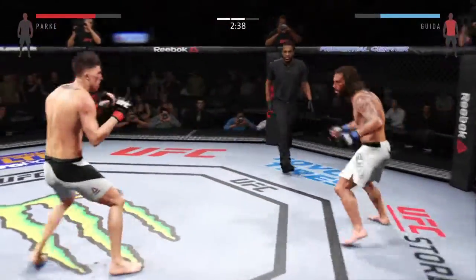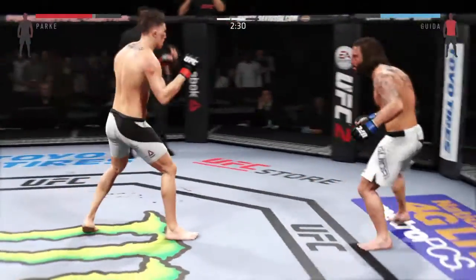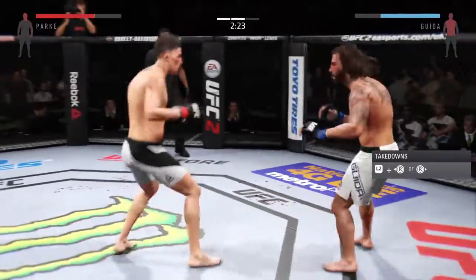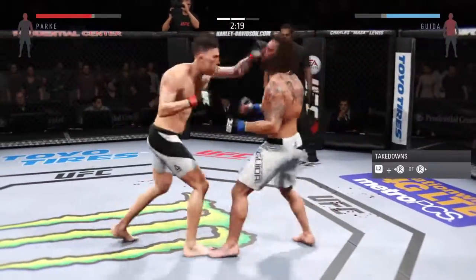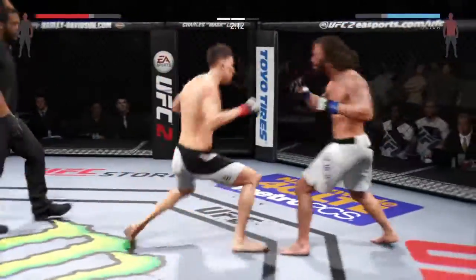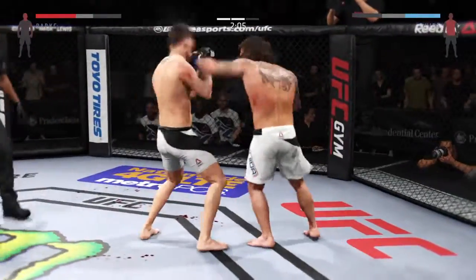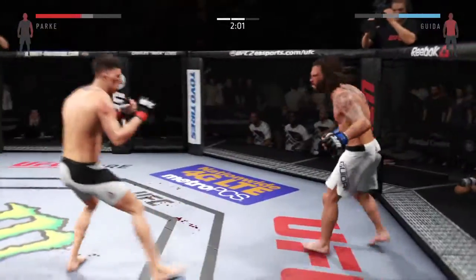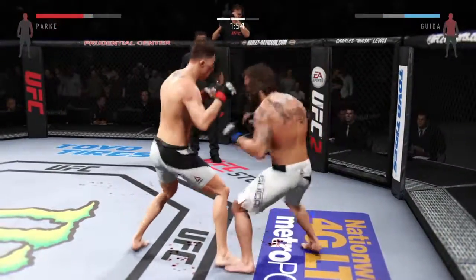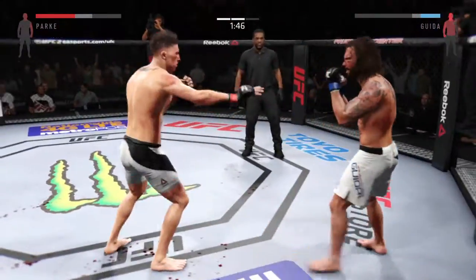Joe, nice knee to the body by Park. Another knee. Very good job of timing these shots here. Went for the head kick. Park with a nice straight to the body. Good roundhouse. Look at this. Guida's a mess. That cut is getting worse. He lands a clean combination. And a kick. Oh, my. He got rocked.